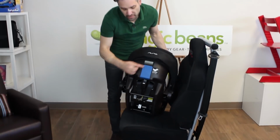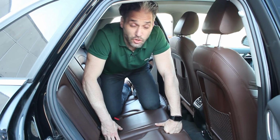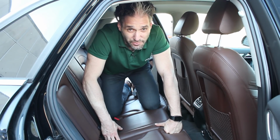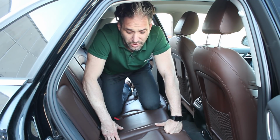You'll see on the back here, there's this blue thing. This is a European belt path. So I'm going to show you how the European belt path works over in my actual car. So I'm here in the back of my car. Welcome to my car. Just for reference, this is an Audi Q3. It's a small SUV. It doesn't have the biggest back seat in the world, but it doesn't have the smallest back seat in the world.